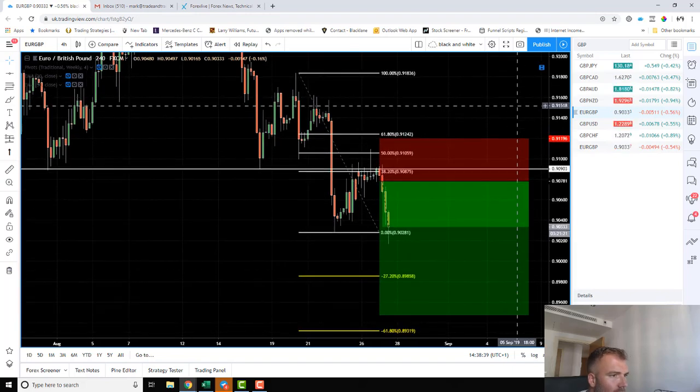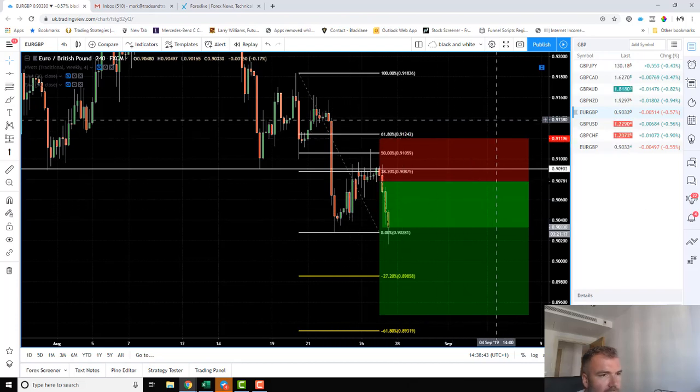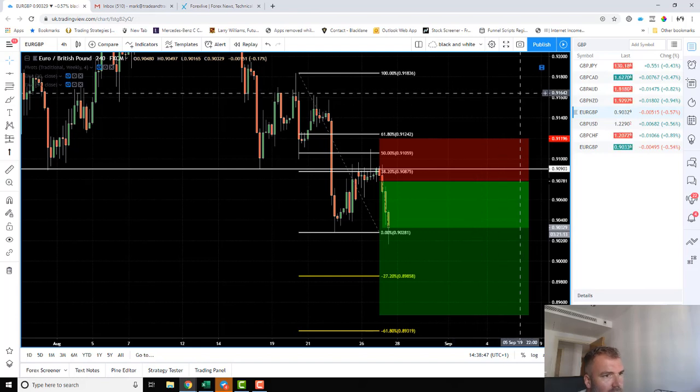So as you can see, most of our attention is focused on trading pound strength at the moment. The rationale for that is that's where the money flow is going.